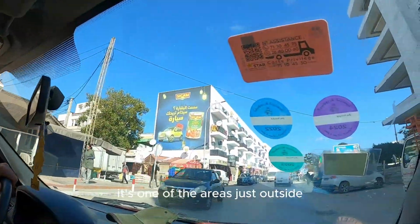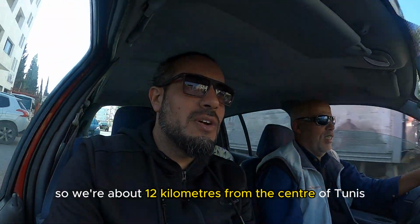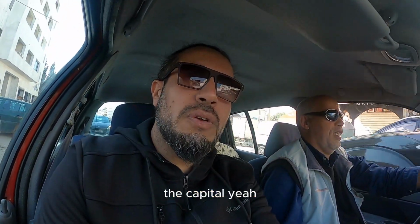Inshallah. So it's a beautiful little area. It's one of the areas just outside, so we're about 12 kilometers from the center of Tunis, the capital. Yeah, looking forward to this.